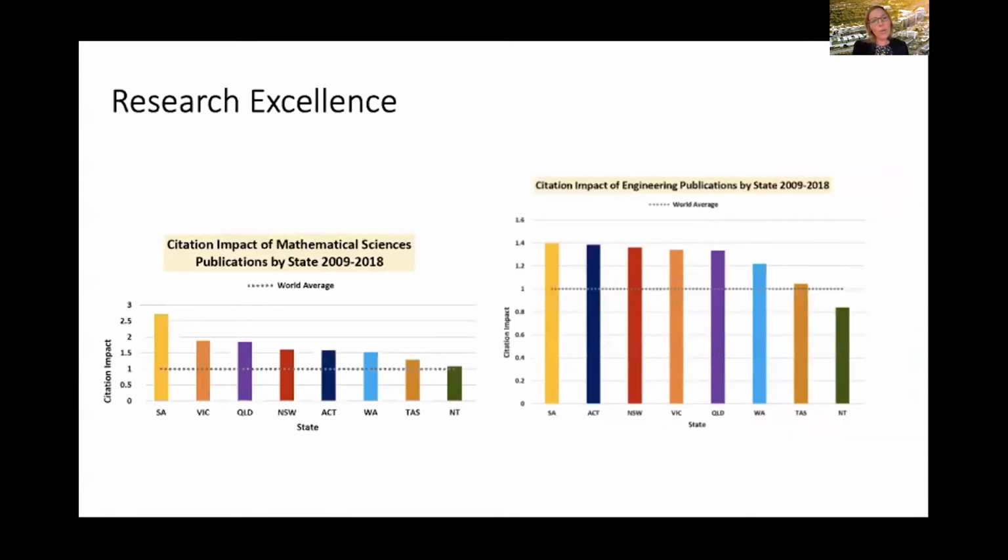Going forward on that one, I think a lot of people are maybe not even familiar with what our research excellence is in the STEM fields. This just shows the citation impact on medical science and engineering publications, where, compared to the other states, we're really ranked position 1, which is significant.